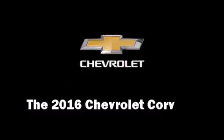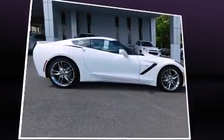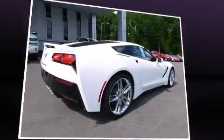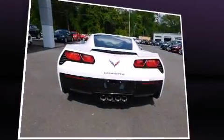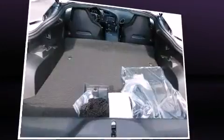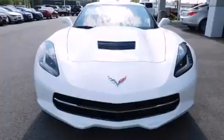The 2016 Chevrolet Corvette. This two-door, two-passenger coupe stands out among competitors in its class. Chevrolet made sure to keep road handling and sportiness at the top of its priority list. It features an automatic transmission, rear-wheel drive, and a powerful 8-cylinder engine.